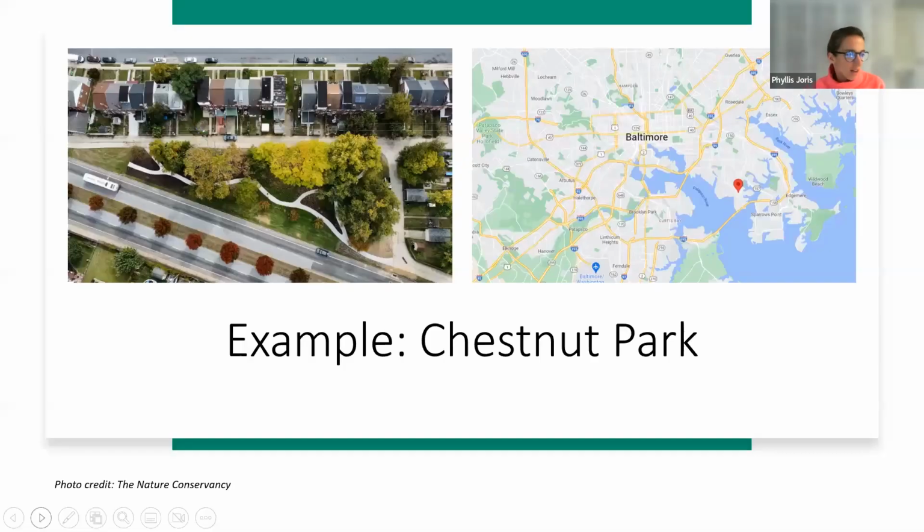So I could explain that process to you in theory. I think it'll be more fun and easier to understand if I just walk you through an example. So this is an aerial photo of our baby. This is the latest park that was added to the NeighborSpace family. It's called Chestnut Park, and it's located in Dundalk in Turner Station. Next slide.